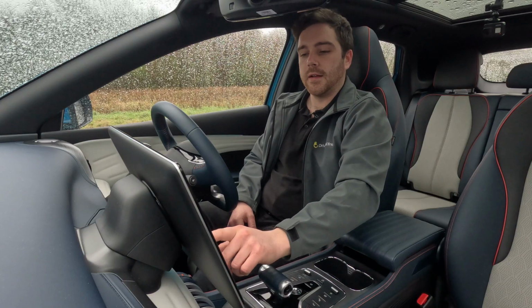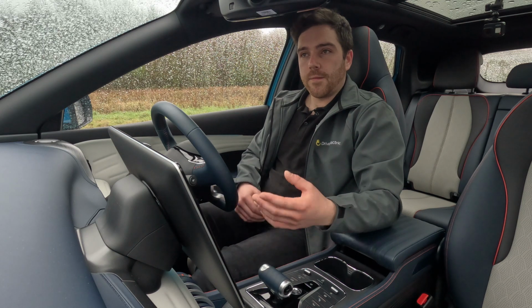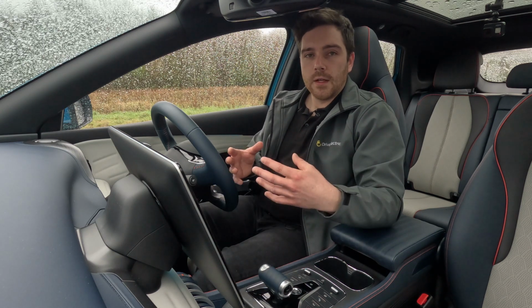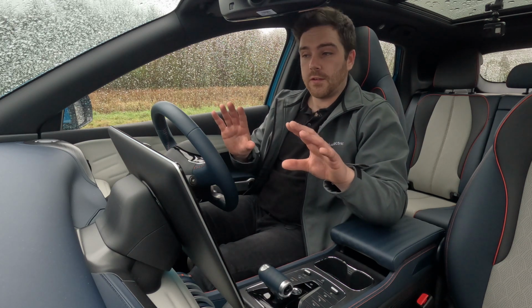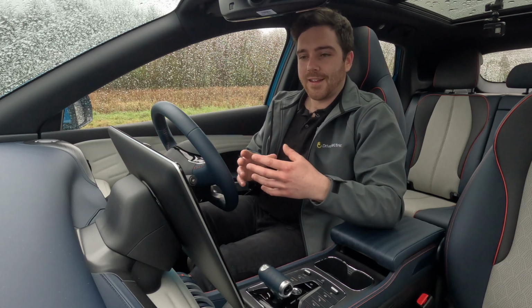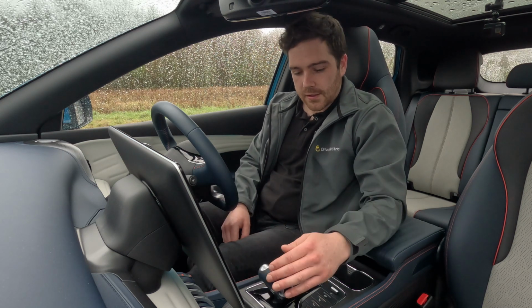I like what they've done with that, because the annoying thing when moving to a big screen is, if the manufacturer's made it more difficult, you instantly think, well, why have you made it less convenient for me? Yes, it's nice having a big pretty screen, but if it doesn't work, that's the main reason you would go for it, right? But they've done it really well here, so well done, BYD.